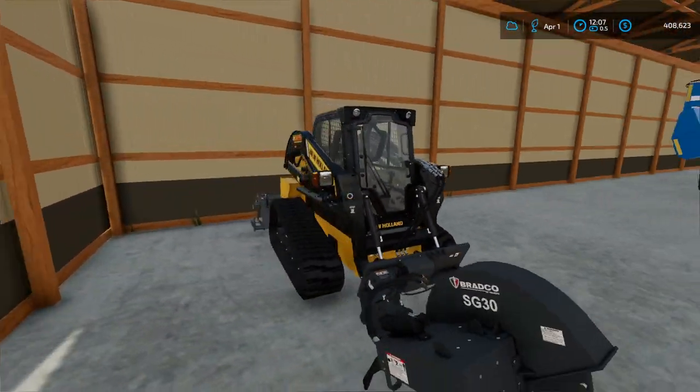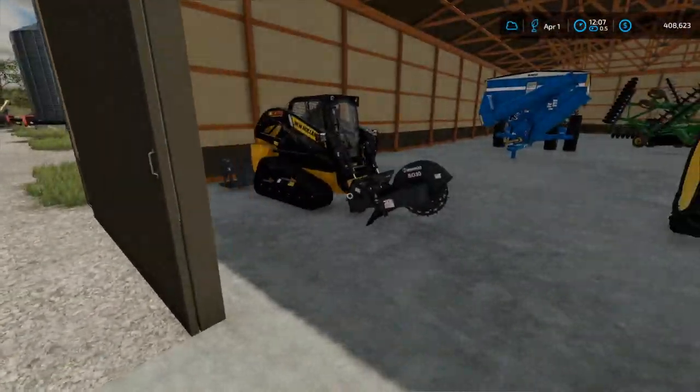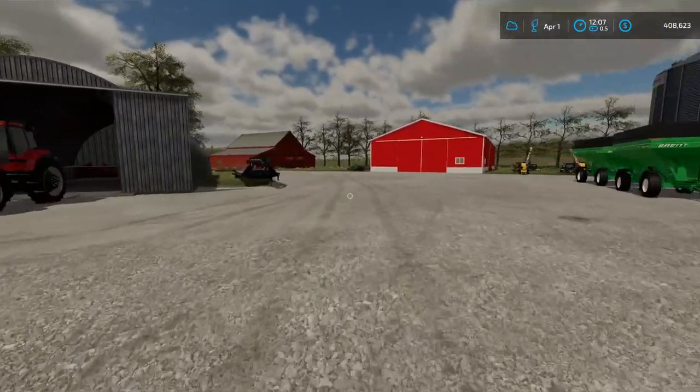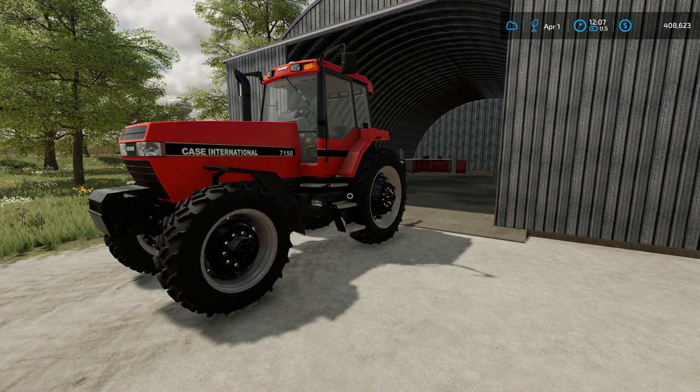And then we also bought a New Holland skid steer. We've been taking a couple trees out here, trying to clean up the place a little bit. And then we do have the 7150 Case IH Magnum. I need to put duals on this tractor, and I'm also going to purchase a planter.